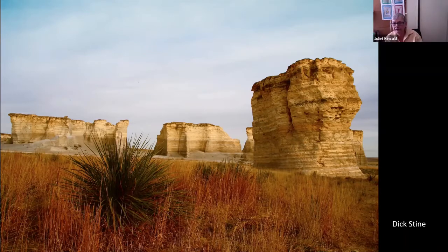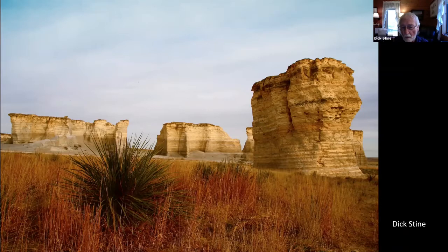That was the one, I think. Okay, this one, I like this one more because it's not solo. It has more contours than that single Castle Rock does. But it's still in the Smoky River Valley.